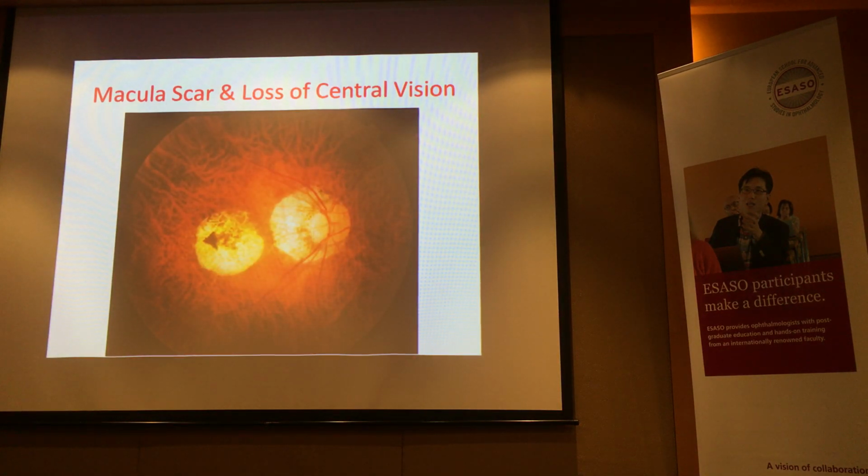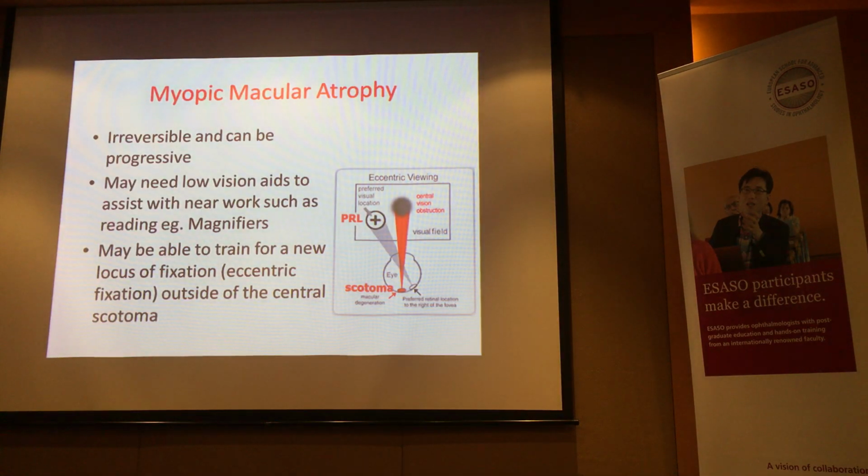So when you have a vision like this, if it's bilateral, then very often you can only get the patient to see the low vision specialist and guide the patient along with low visual aids. So myopic macular atrophy is irreversible, and sometimes if you have a good low vision specialist, you may be able to train the patient to use a new fixation point outside the area of the central scotoma.